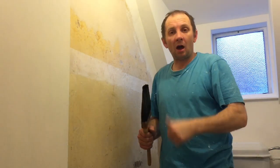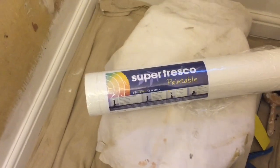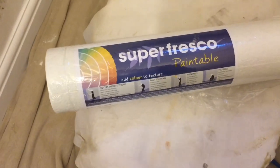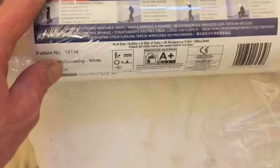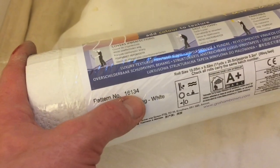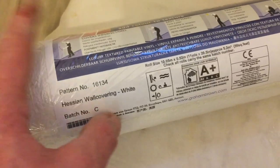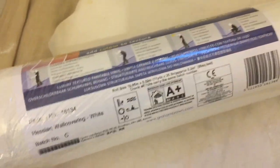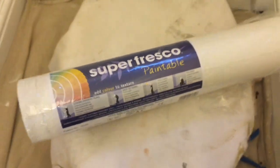Right, that's it. I'll do the other wall now. I'm just getting ready now to unwrap the paper and start measuring it up so I can paper this wall. Just sort of show you what I'm putting this super fresco paintable stuff on. One thing you should bear in mind if you need more than one roll is the pattern number or batch number. Make sure you get them the same on every roll. And with this one, there's no match, so fantastic. So if I run out of paper towards the end, I can just bodge it. No, not really, I'll have to get another roll, but yeah, that's what I'm putting up, super fresco.